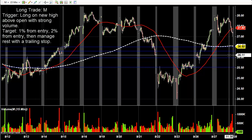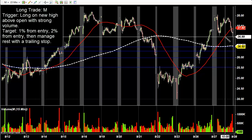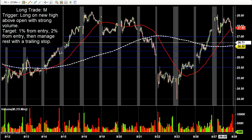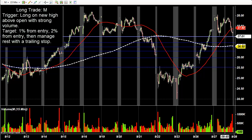Take it long. First profit target is going to be about 26 cents from your entry. Second profit target is going to be 52 cents. And then I would just trail a stop on the last piece. Going to have some resistance at 27. That's going to be your area to watch. Possibly 26.70. So 26.70 and 27.